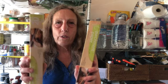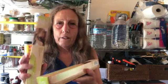These fit the Dollar Tree cookie sheets just fine. And I've got a smaller than usual oven. It's like a 20-inch wide apartment size oven. I don't have a full size oven. So the Dollar Tree pans fit fine in there. And here we go. I was trying to make this work. Here they are. And these fit fine in the Dollar Tree pans.